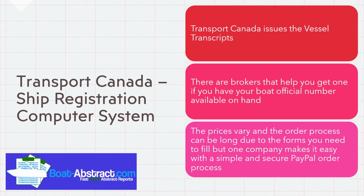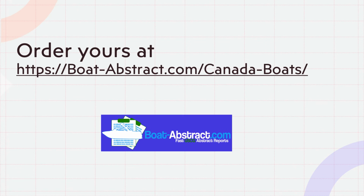Next I wanted to talk about who issues the Transcript of Registry and how to order one. Transport Canada issues the vessel transcripts, and if you go to the BoatAlert blog you will be able to see a sample transcript in PDF format. There are brokers that help you get one if you have your boat official number available on hand. The prices vary and the order process can be long due to the forms you need to fill, but one company makes it easy with a simple and secure PayPal ordering process. Check them out at boatabstract.com.